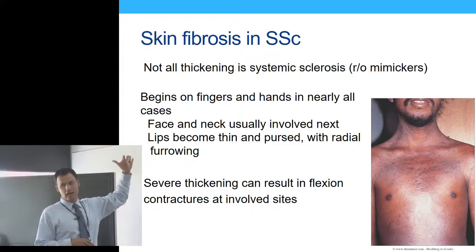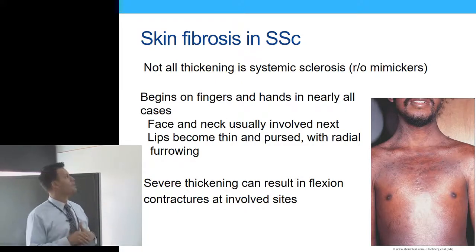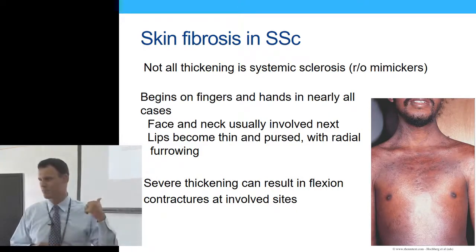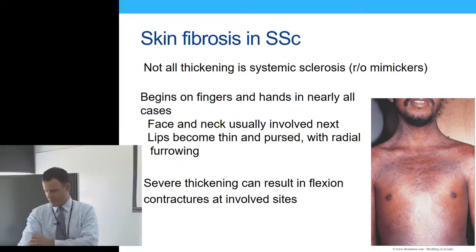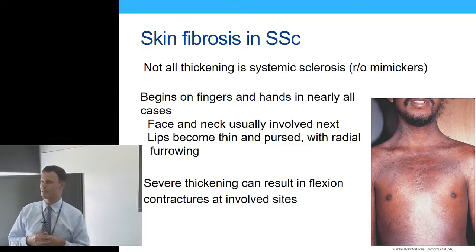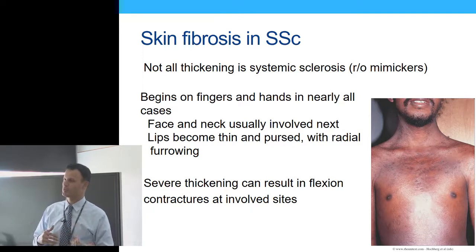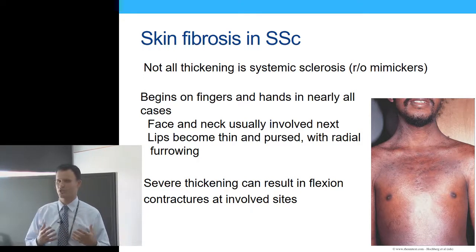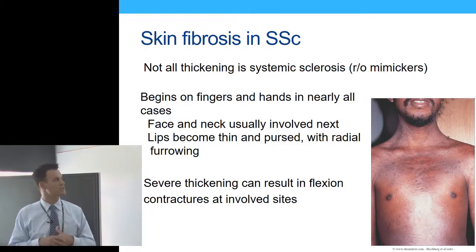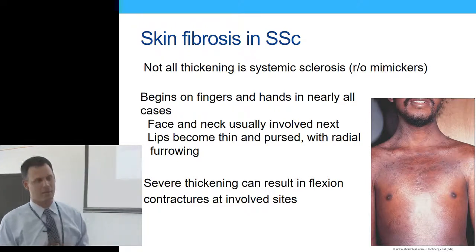In scleroderma, in contrast to some of these mimickers, the involvement almost always starts on the fingers and moves more proximally. The lips can become involved. One of the most devastating complications is that when the skin involvement crosses a joint, folks can get flexion contractures. That's a big deal, because even after the skin thickening improves, some people are left with flexion contractures that don't improve along with their skin. It's a difficult situation, because once you have tendon contracture, we unfortunately don't have current medications that can make that better.